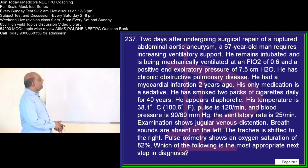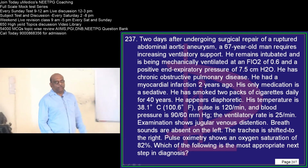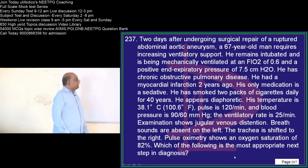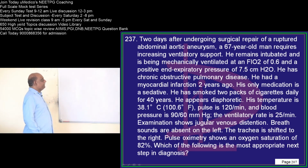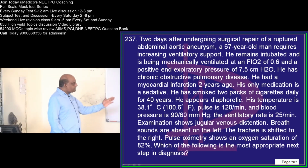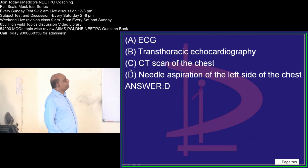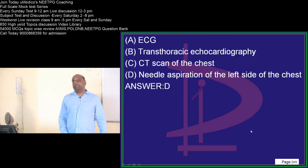2 days after undergoing a surgical repair for an abdominal aortic aneurysm which is ruptured, the temperature is 38.1, breath sounds are absent, trachea is shifted to the right, and what is the most important next step in the diagnosis of this patient?